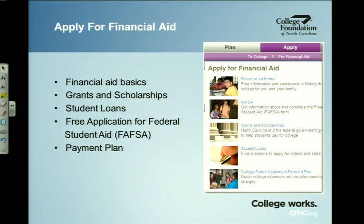We do have grants and scholarships on our website. The grants and scholarships that we have are geared toward North Carolina residents who will remain within the state of North Carolina and attend colleges. We do have some scholarships for students who may be going outside of the state, but it's just a small handful of scholarships for those persons. Most of them, again, are geared toward those who will remain here in the state of North Carolina.